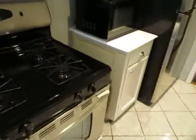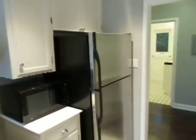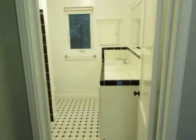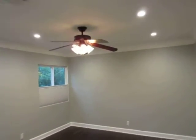We make it easy for you to view this unit in person. Simply fill out the request a viewing box located on this page. Type in your full name, your email address, and your phone number, and click send. You'll immediately receive an email response from us with the property address and simple viewing instructions.